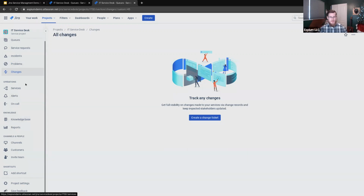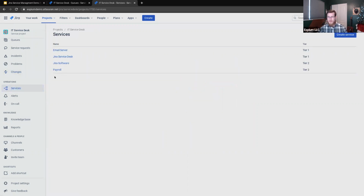Below that, we've got some additional buttons we didn't have before. The first of these is services. So this is that service registry that we talked about, and this is where we can then manage active services and build out a service hierarchy. And so in this case, we've just got a few in here as a sample. Everything from the email server to Jira Service Desk as a product, to Jira Software as a product, to payroll.